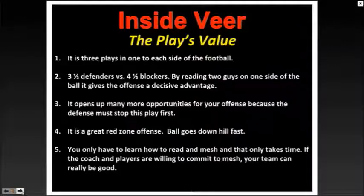The play's value: it's 3 plays in 1 to each side of the football. Like I said before, 3.5 defenders versus 4.5 blockers. By reading 2 guys on one side of the ball, it gives the offense a decisive advantage. And you go back to inferior talent being able to control superior talent a little bit. It opens up many more opportunities for your offense because the defense must stop this play first. So whether or not we choose to run this play 100 times, that's our choice. They better be able to stop it.